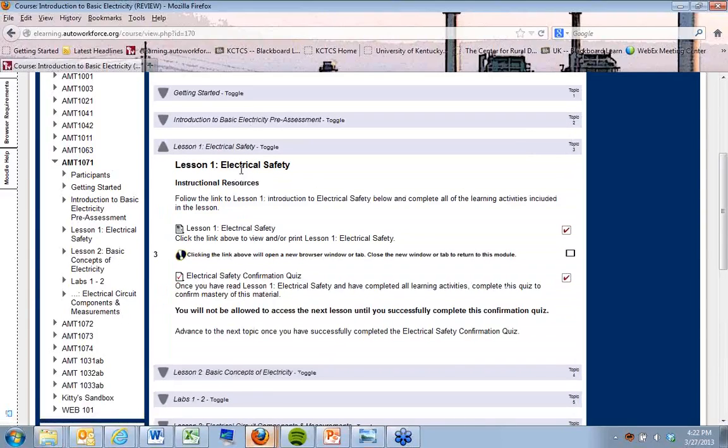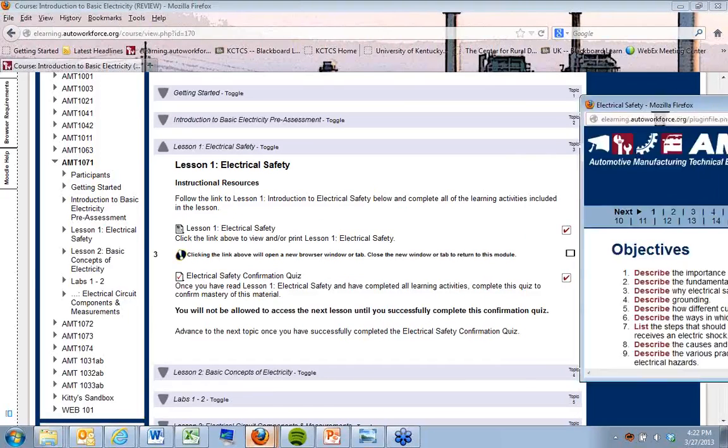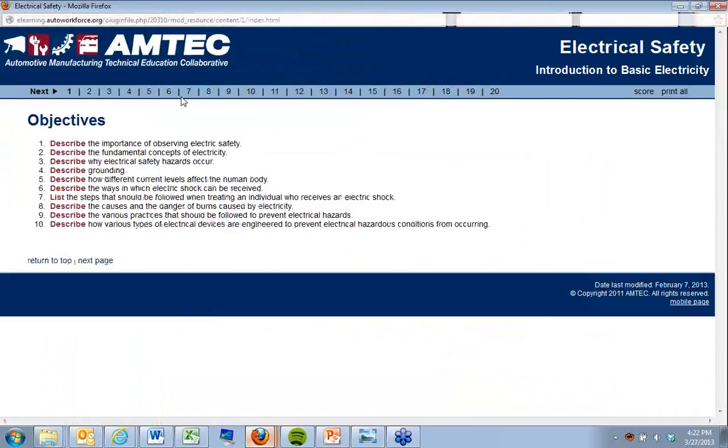At this point, I'll dive off into the lessons. Here, you'll see this module starts with electrical safety, and if I click the electrical safety link, what it does is it will open up in a separate window a SoftChalk lesson. And as you can see, if you've used SoftChalk before, you'll probably recognize some of the interface. We did create some customized skin for our SoftChalk lessons so that they're all of the same look and feel, same color schemes, so that students are familiar with the interface.